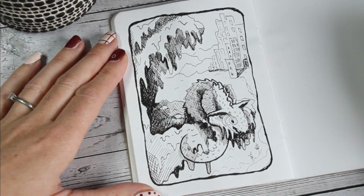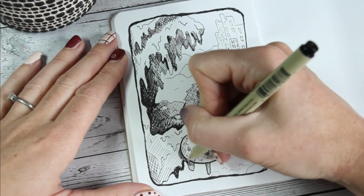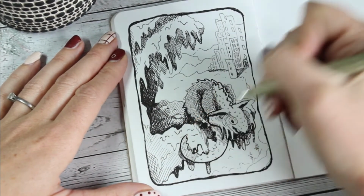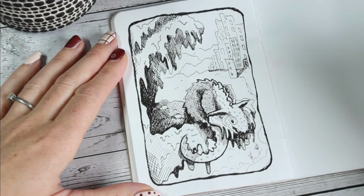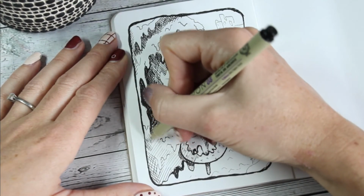And I think with this one as well, cave and gargoyle. By combining the two, there's instantly a little bit of a story in the illustration. And that's something that I found a lot of fun.